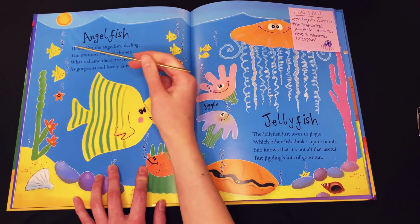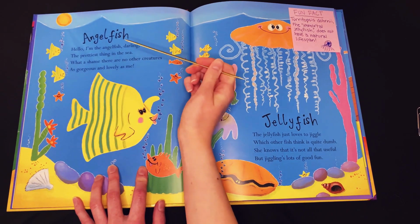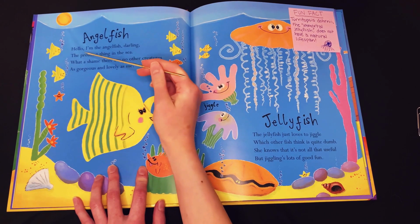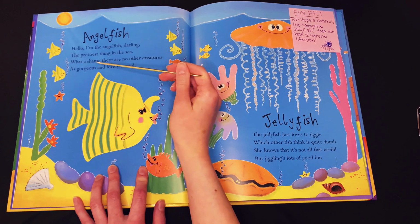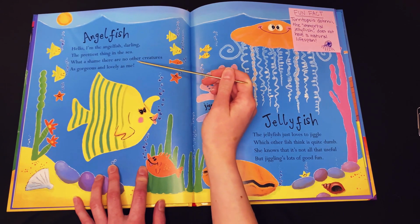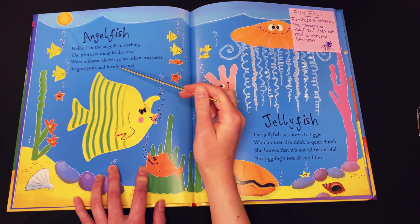Angelfish. Hello, I'm the angelfish, darling. The prettiest thing in the sea. What a shame there are no other creatures as gorgeous and lovely as me.